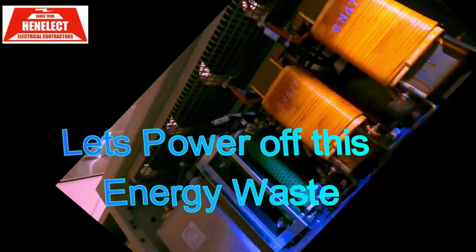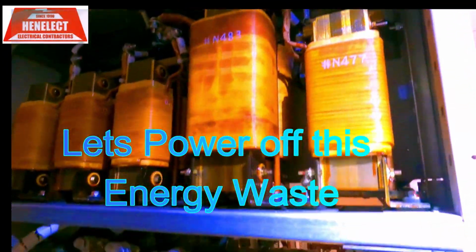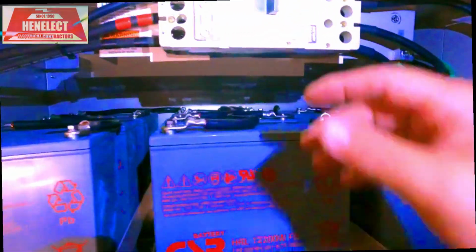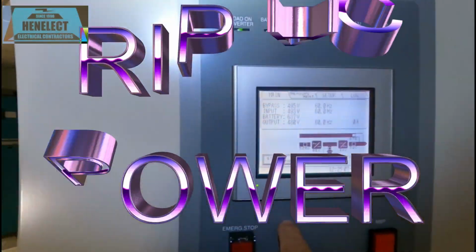This stuff that's in here that's running, all these transformers taking AC to DC, this is all wasted energy right here. On the battery bank, this is on. I'm going to shut it off. It should go into an alarm when I shut that off. So I already have it off.